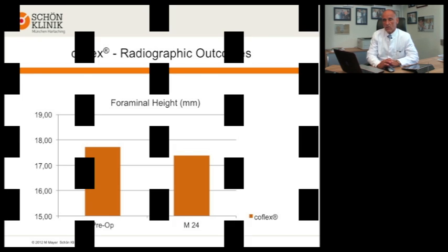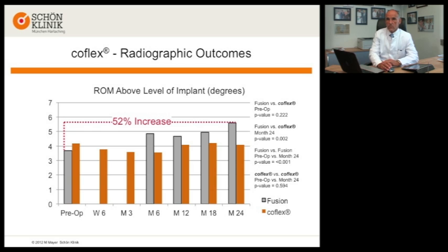One other focus in the radiological evaluation was the adjacent segment, because the hypothesis was that if we do a dynamic fixation of a motion segment, we don't see the negative effects as with a rigid fixation as referred to the neighboring segments. And here we could see that in a 2-year follow-up, whereas in the Coflex group the range of motion of the adjacent segment remained the same, in the fusion group already after 2 years we saw a 52% increased range of motion in the adjacent segment, suggesting an overload of the adjacent segment.